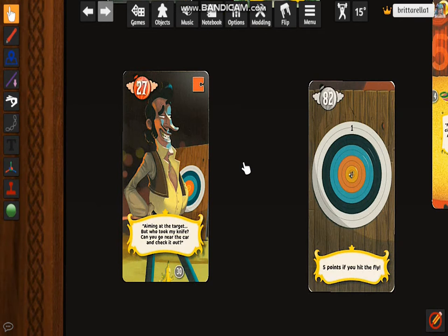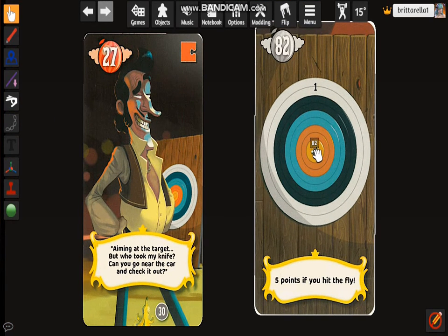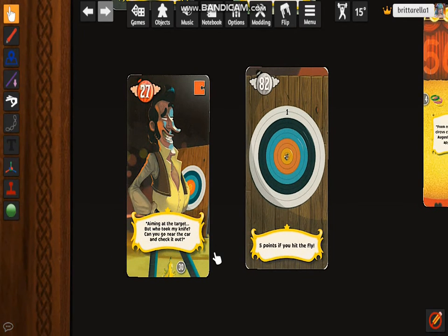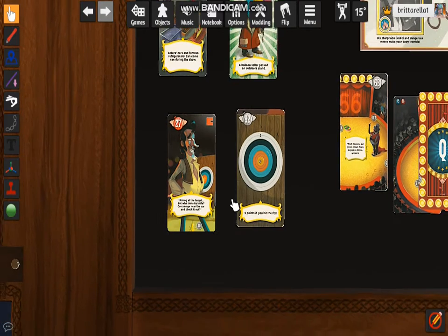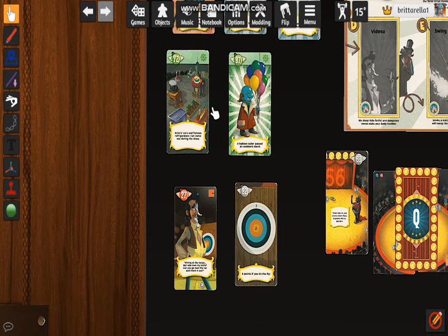It says, aiming at the target, but who took my knife? Can you go near the car and check it out? And this one right here just says, 5 points if you hit the fly, which is right over here. Let's see. I think we're supposed to go to the aquarium. 72. And let's see here.